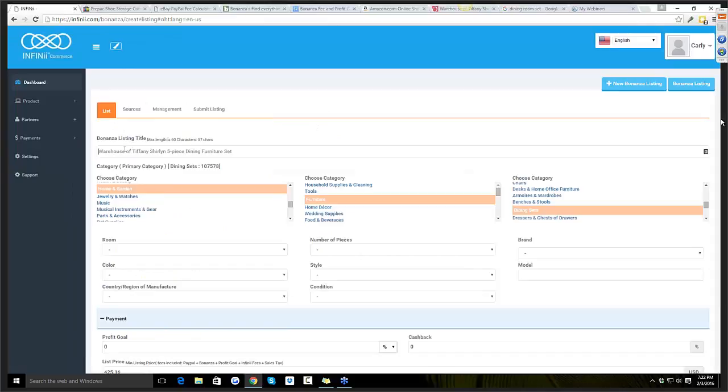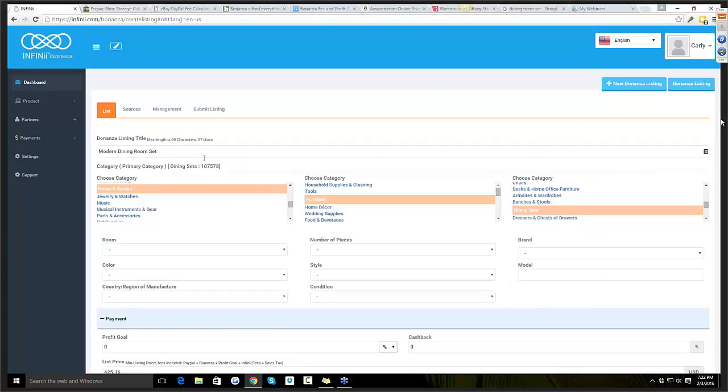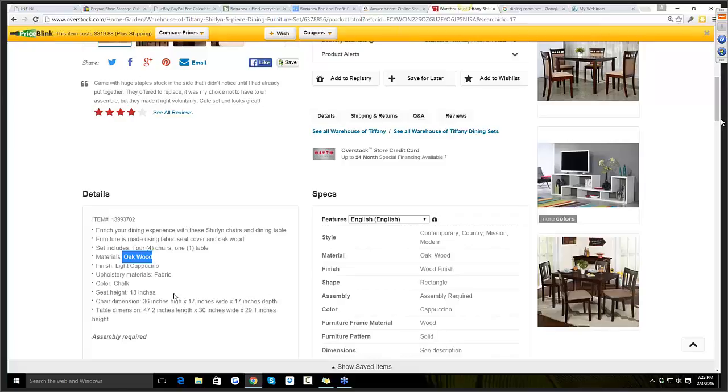So we're going to come over here and start there. Now let's go back and look at the actual listing. It's 5-piece. So we can add 5-piece in the title. And let's take a look at what kind of features it has. So we can scroll down here to the description. And it's made of oak wood, we can use oak wood. We could use light cappuccino in the color. We want to use descriptive words now. So we will go through, we'll add oak wood.